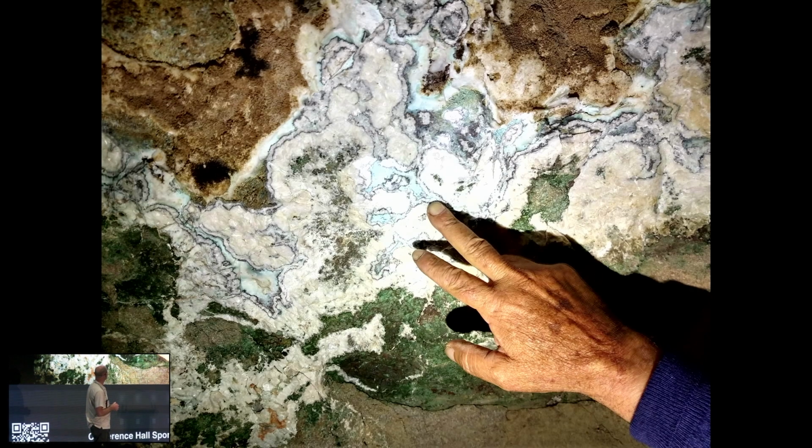So these are infilling, low temperature fluids that are mostly calcite, silica, some barite, and banded silver chlorides. So these are the silver chlorides. The good thing is they leach like crazy. We'll talk about metallurgy in a moment, but these banded silver chlorides fill up every gap within the basalt.